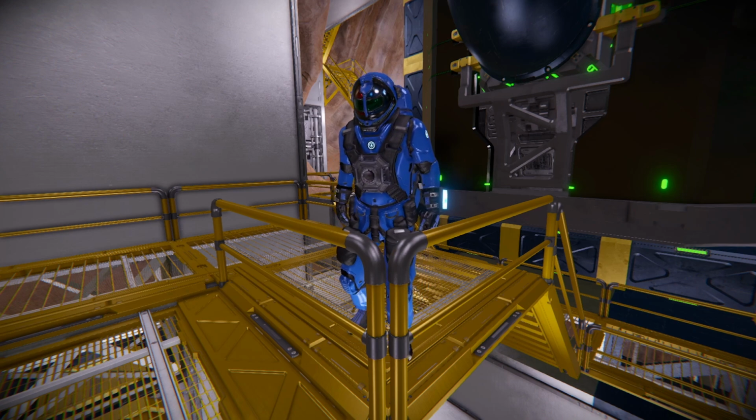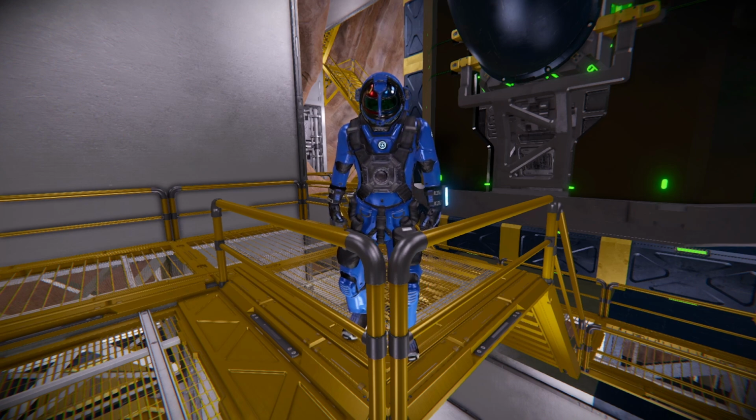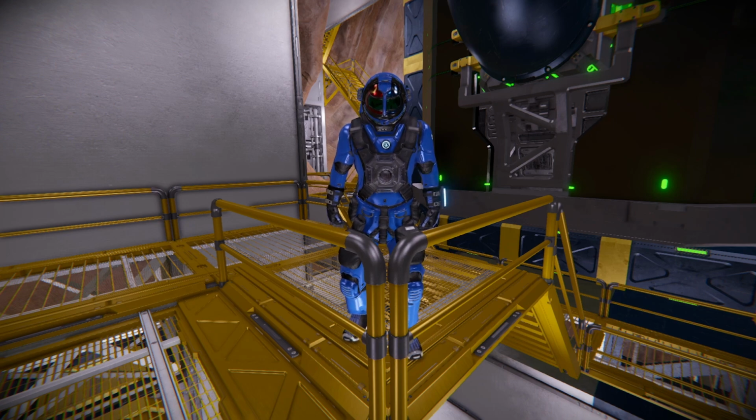And then if we can get going with some plans as far as future large grid ships, I think we're getting close to doing that. So yeah, let's show you around and then we'll get busy building.